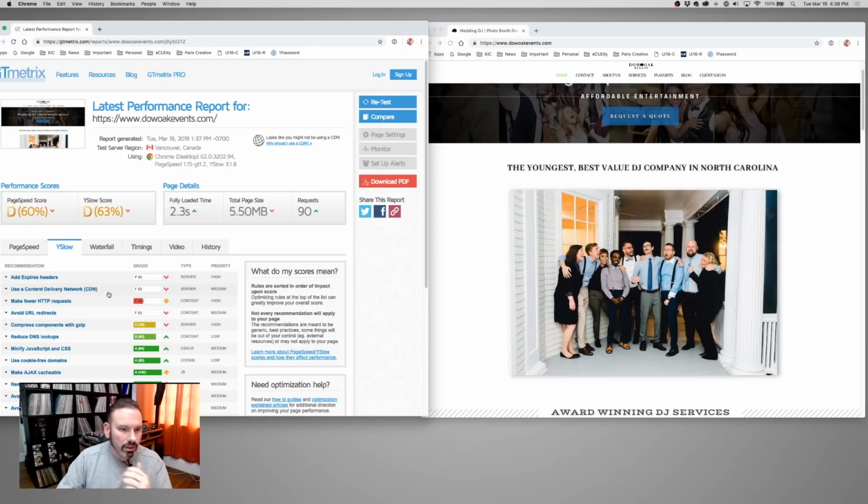If we look at YSlow, these are all going to be pretty standard. Add expires headers. There are plugins out there that allow you to do that. It doesn't always work though. Mine sometimes flakes out and doesn't work as well. Again, I think just gzip compression will be a great tool.